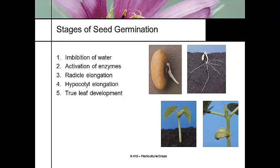hypocotyl elongation. If it's hypogeal, there's also epigeal germination, hypocotyl elongation. And then we have true leaf development. So here we can see the hypocotyl is starting to reach out, and true leaf development, and as the plant starts to grow on.